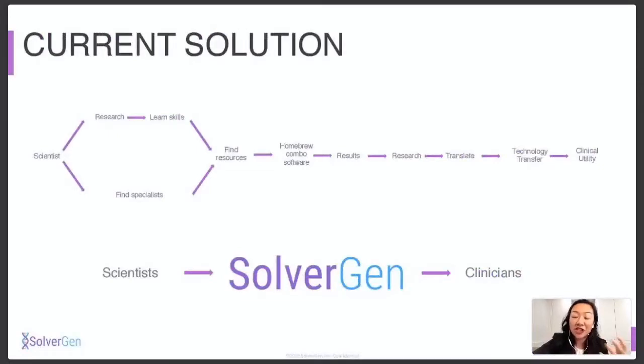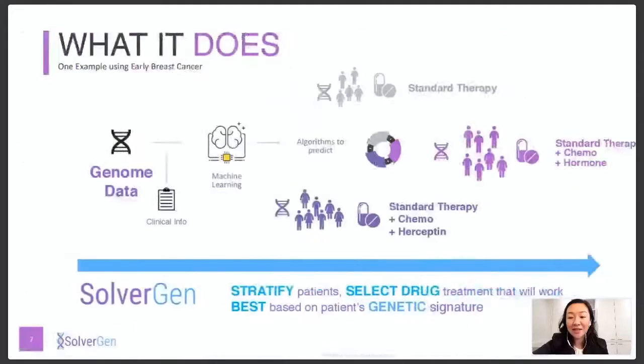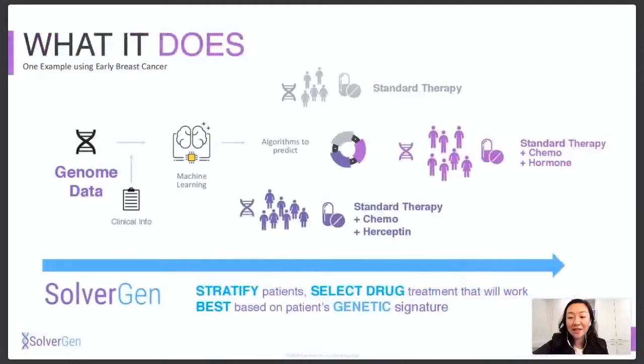by being a software platform that takes you from discovery to translation on a single platform to really expedite the process and allow biomedical research scientists to take genome data and correlate it with clinical information, using machine learning technology to figure out the best drugs that's going to be responded by the patient based on his or her genetic fingerprint. And that will help the clinicians design the best and most optimal treatment regime for the patient, whether it is standard therapy or standard therapy plus minus other types of drugs.